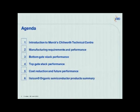In today's presentation, I'm going to tell you just a little bit about the Chilworth Technical Centre where I work and what our business model is. And then I'll talk about the requirements needed in thin film transistors, talk about our bottom gate architecture stacks, our top gate architecture stacks, talk about how cost comes down, and then finally have a little bit of a summary.